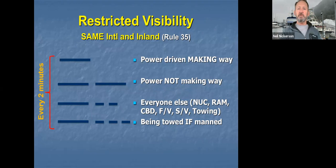So one prolonged blast, power-driven vessel making way. Two prolonged blasts, power-driven vessel not making way. One prolonged, two short, everyone else. One prolonged, three short, vessels being towed if there are people on that vessel.